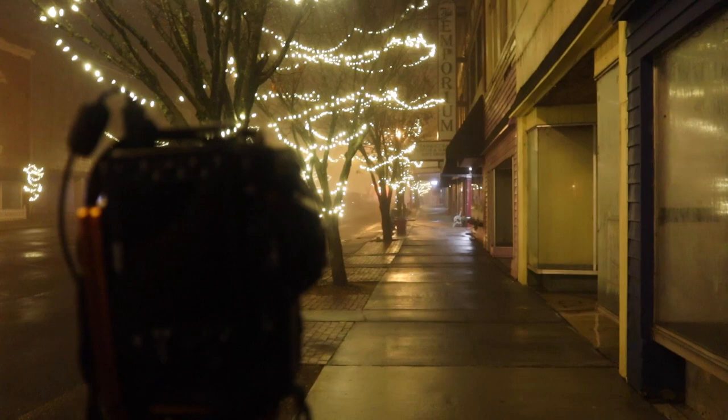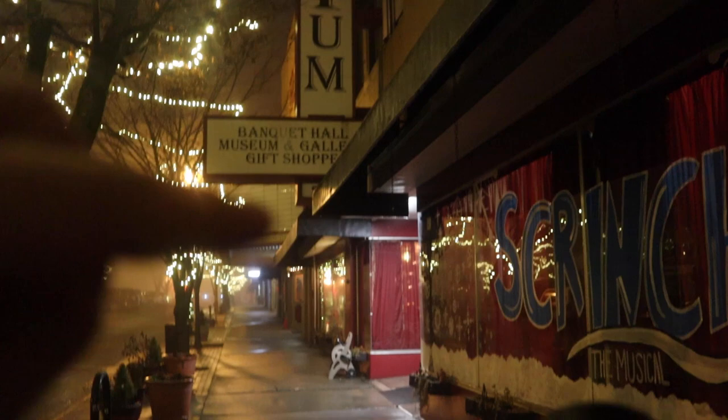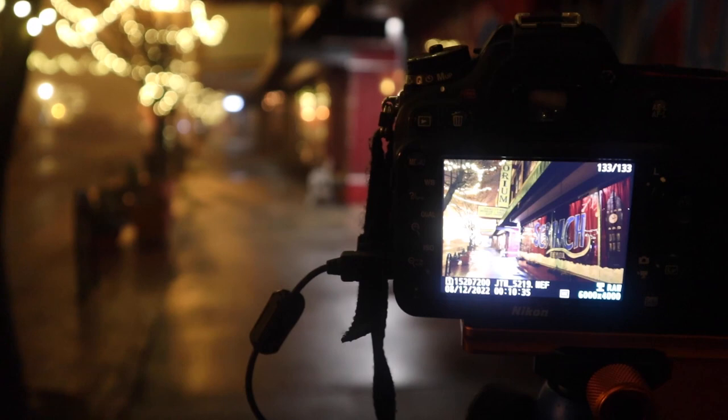Okay, so I'm really liking this scene here. I've scooted up a little bit. I'm shooting horizontal now, and I'm getting a lot of this nice stuff in here. The Scrunch is a play they got going on here. And yeah, it's working out really nice. Kind of see how I've got it framed up there.